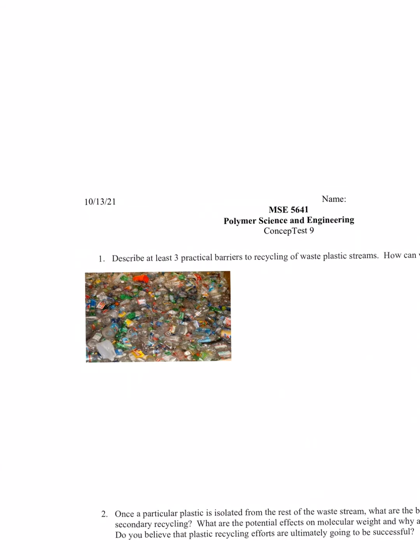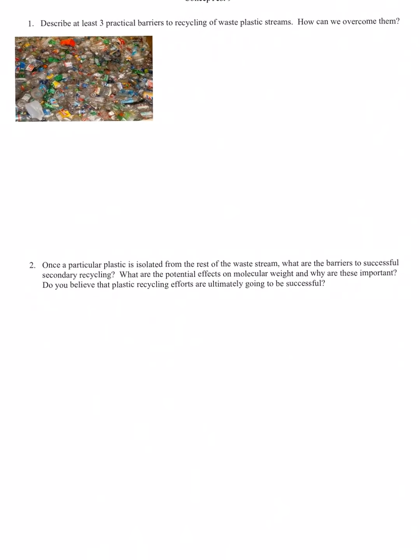Any other barriers? All right, so number 2, which I get the sense that many just kind of didn't try it. Once a particular plastic is isolated, so we go to the trouble of hiring people to do this, and hopefully they do their job, and all the number 1s go in one bin, and the number 2s go in another bin, and then they go off to get shredded. What are the barriers to successful secondary recycling, which was what we just talked about, making something that is not as demanding out of an object?